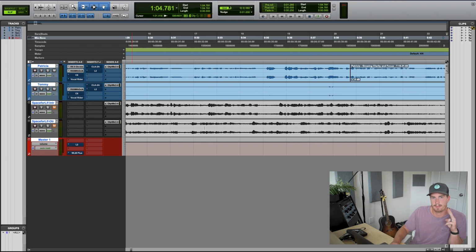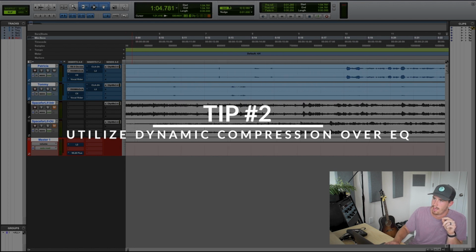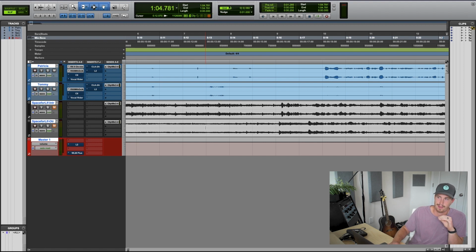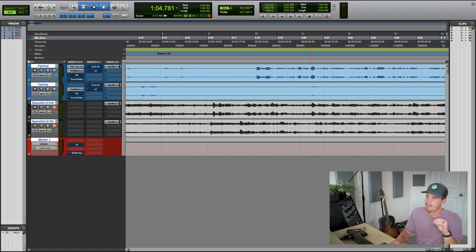So that brings us to tip number 2, which is using dynamic compression over EQ. A mistake that I've made for a number of years, and a lot of the old episodes that I go back and listen to drive me crazy to hear, is that the vocal sounds over processed and doesn't have any life to it because I went crazy on EQ. So rather than addressing problems first with EQ, I'll use a dynamic compressor. And then later, if I need to address something specifically with EQ, I will. But instead of addressing a temporary problem with a permanent solution, I'm just going to use dynamic EQ.